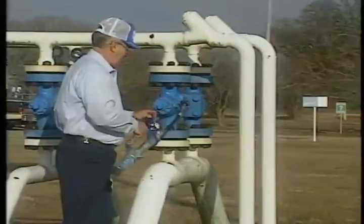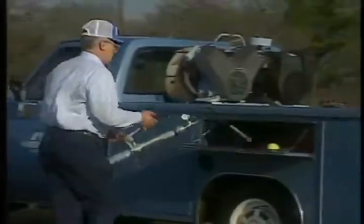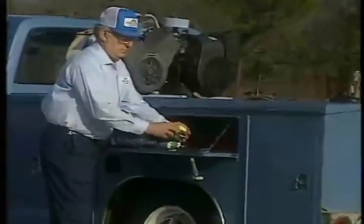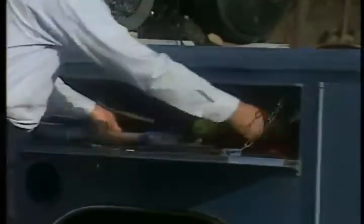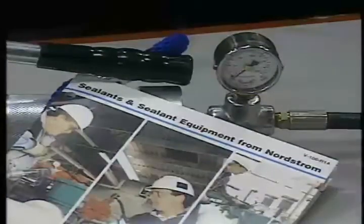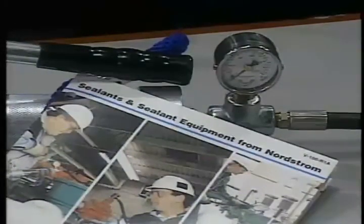You should take care to prevent damage to the 400D handgun. Do not carry the handgun by its handle unless the handle is secured by the carrying strap. It's important to protect the gauge from damage and excessive vibration. Various field procedures include using a slit tennis ball as a gauge cover or installing a carrying rack in your vehicle to secure the handgun while in transit. For more information on the operation of the 400D handgun, please consult Nordstrom Sealant and Sealant Equipment publications or video.